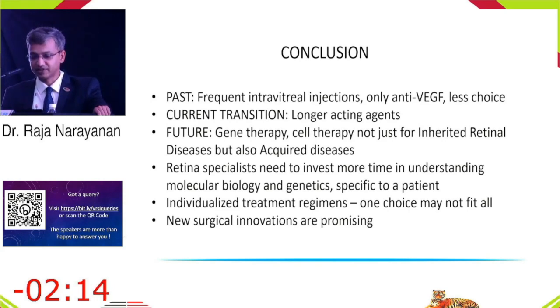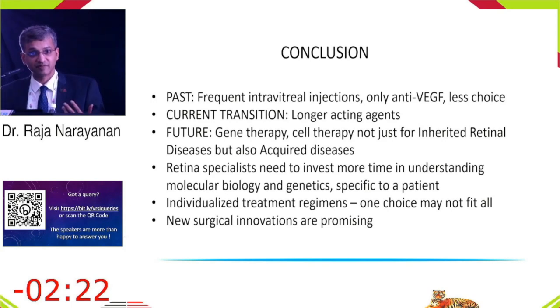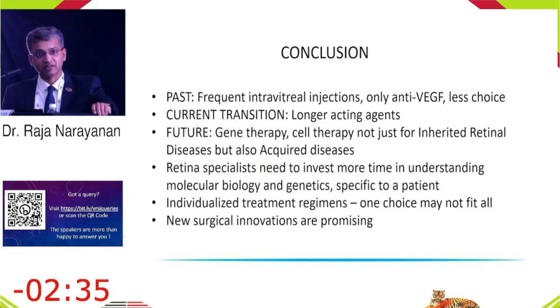Promising treatment for newer diseases coming up. But what's there for us as retina specialists? Are we just going to be injecting? Is that the only skill that we'll still be requiring, or is it something else? Because there is going to be a shift to individualized treatments, patient specific. You need to understand the pathology, pathophysiology, and genetics before we can use any of these drugs as a common treatment for all of them. One choice may not fit all.